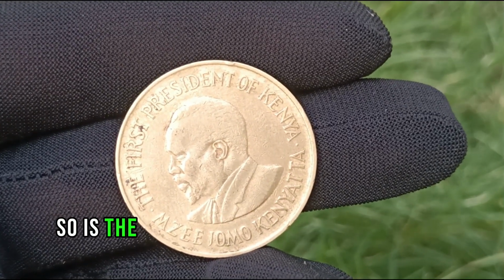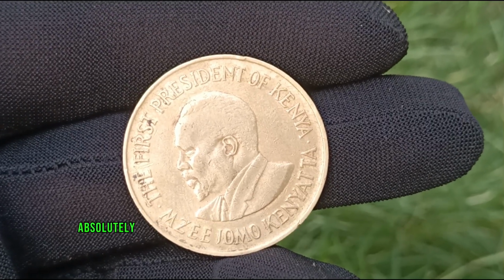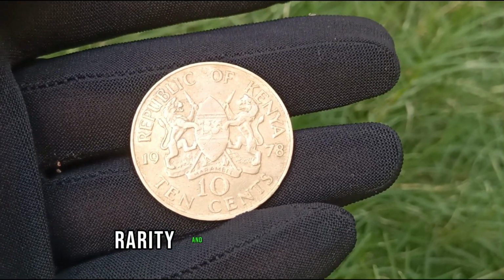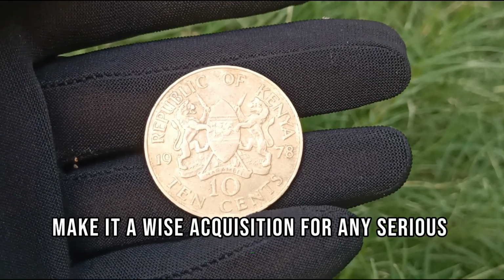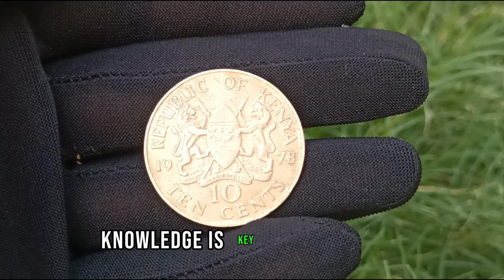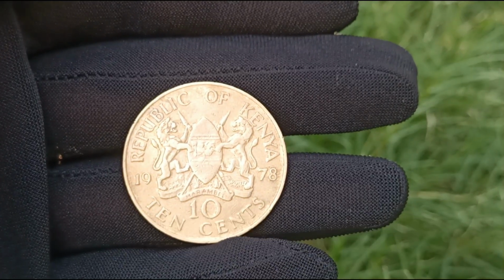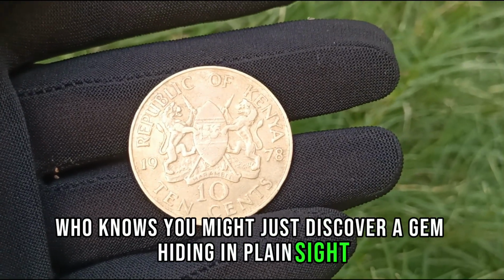So is the 1978 Kenya 10 cents coin worth collecting? Absolutely, especially if you can find one in excellent condition. Its combination of historical significance, rarity, and collector demand make it a wise acquisition for any serious numismatist. But as with all investments, knowledge is key. Study the coin, verify its authenticity, and understand the market before you buy. Who knows? You might just discover a gem hiding in plain sight.